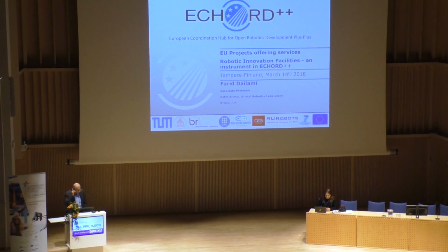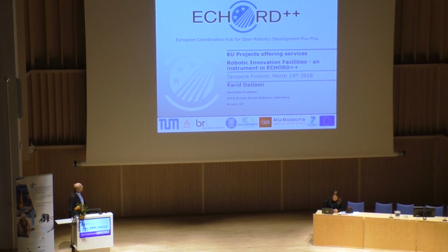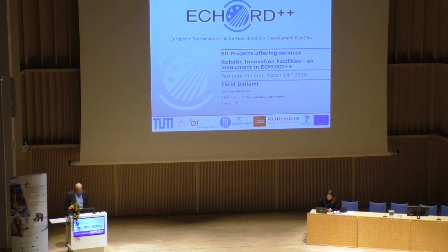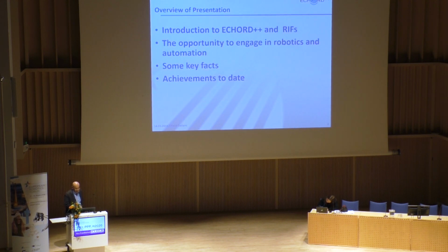So over the next 6 minutes, I hope to say something about this instrument within HUET++. I'm from the University of West of England, from Bristol Robotics Lab, and we are the coordinators for this particular tool, instrument called Robotics Innovation Facility. So we're going to just concentrate on that. In terms of what this presentation will be, those are the areas I'm hoping to cover, and hopefully by the end we get some achievements today.